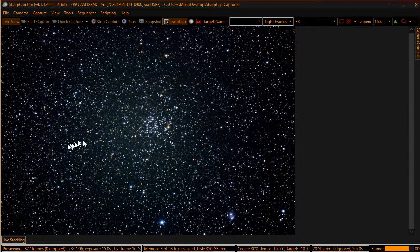But I'm also getting some vignetting here. I think the reason we're getting a bright hazy spot in here is because this is low on my horizon to the southeast. It's low over a white building, my little storage shed, and so I think I'm getting some light reflecting off the front of that shed, making this kind of white here.